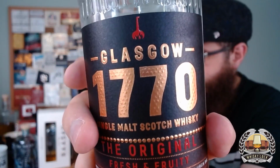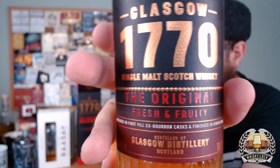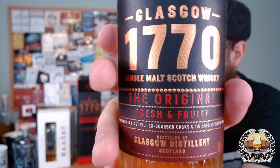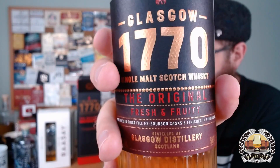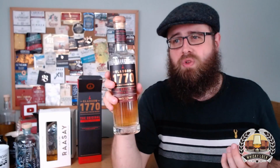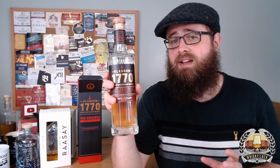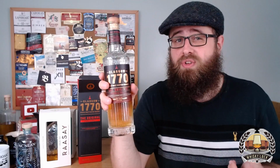It's a nice little still logo at the top, Glasgow 1770. This is the original, as they're calling it. So I basically picked this one because I wanted a kind of representation of the standard house style. I didn't want the peated one because that's going to cover up a lot of the actual distillery character. There's also a triple distilled version of this, but I've gone for basically the normal standard one. So let's get some in the glass.